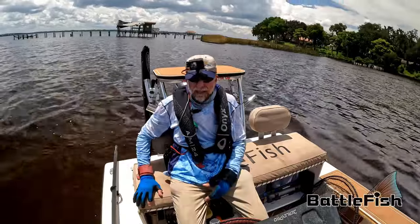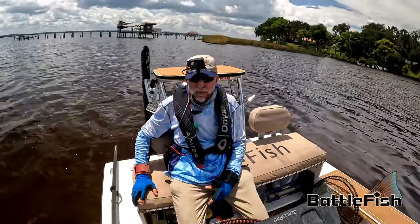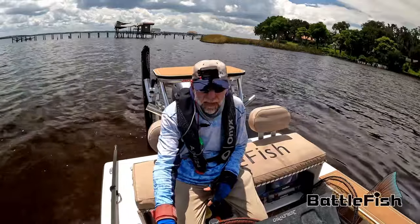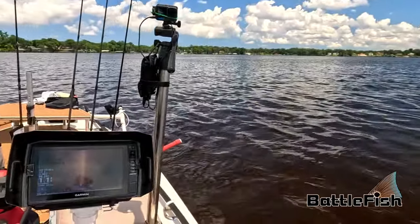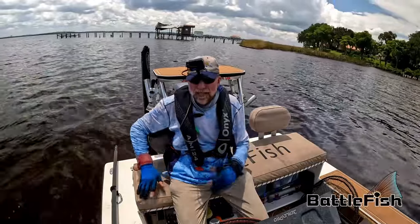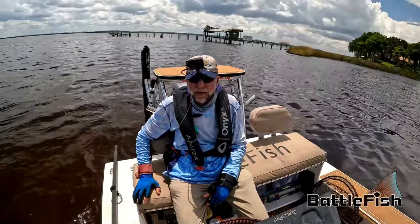I reset my LiveScope to 150 feet, and I can't cast that far, obviously. I can cast about 70, 80, 90 feet, depending on the wind. So the schools would show up, and I was not casting far enough. They were too far away. It literally had to be halfway between the 150 mark and my boat for me to cast to them, and I didn't figure that out till later. And I was able to figure that out and hook up.